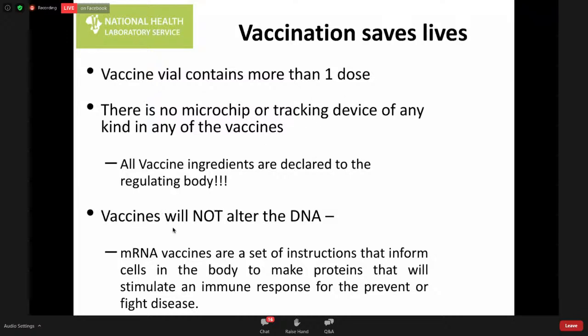Will these vaccines alter our DNA? The answer is no. There's no vaccine that is going to alter the DNA. As Professor Shub has eloquently described to us how these vaccines work, if we're looking at the messenger RNA vaccines, they are simply a set of instructions that inform the cells of the body to make these proteins, which the body then responds to by stimulating an immune response to prevent or fight the disease. So it is not going to alter the DNA, in whatever form.